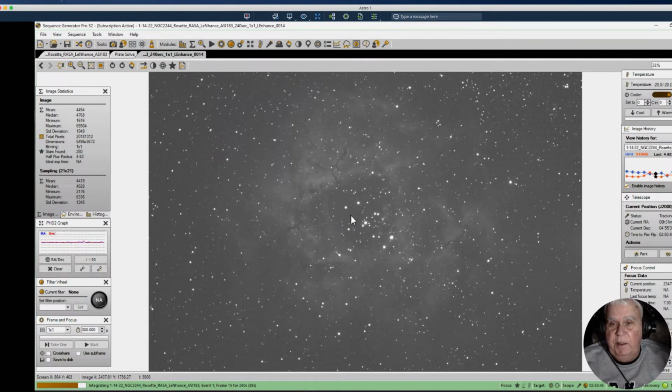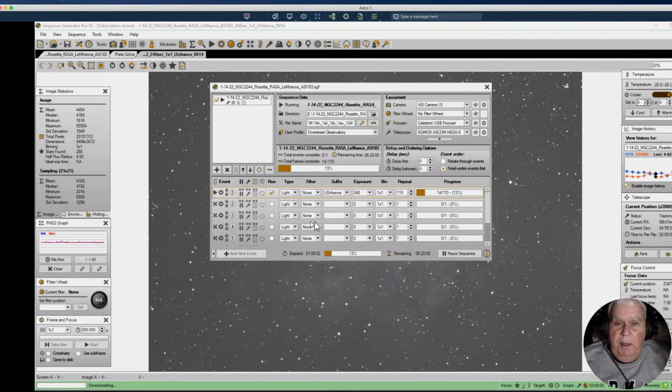And when all's said and done, I will stack all of the images that I take tonight and tomorrow morning into one image, and I will compile the data from all of the images into one image, and it will be a color image when I'm finished. And I'll let you take a look at the finished image, regardless of how it turns out. So that's what we'll be doing. So far, I have taken 14 frames. I've been imaging for 1 hour and 9 minutes.